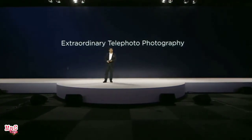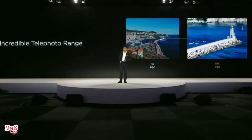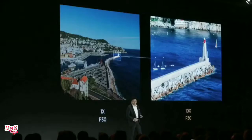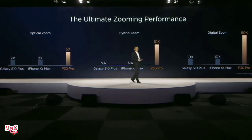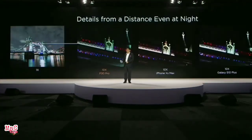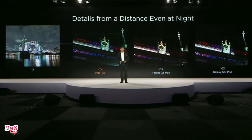Today, with our optical zoom, this strong capability, we can also bring extraordinary telephoto photography. And this was taken by P30 in the harbor. You can see the other lighthouse in front with 10 times digital zoom together. You can see that compared with other phones, 5 times optical zoom, 10 times hybrid zoom, and 50 times digital zoom. And this bridge is in London, right? So you can see from 10 times zoom to take a photo from a distance, let's enlarge that to see the detail.